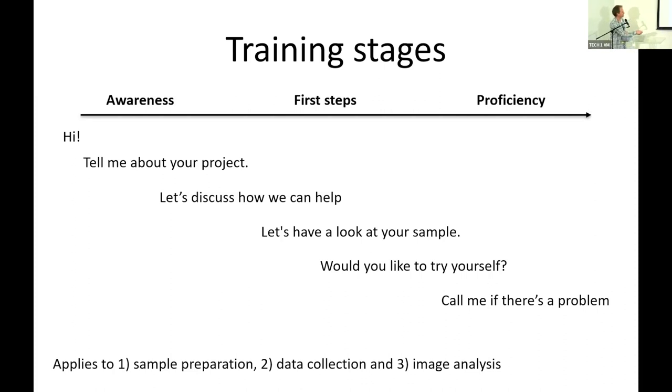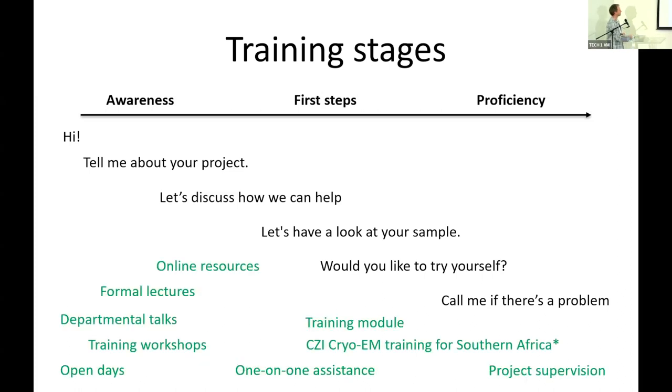And then ultimately there's some kind of proficiency, and this is what we're targeting and need to target, because otherwise it's going to take up all the staff time. You get people to the point of: call me if there's a problem. Okay. And I think it's important to mention that this applies to sample preparation, data collection, and image analysis. So you have these different stages in the three different activities that we do as microscopists, because these three activities are separate.